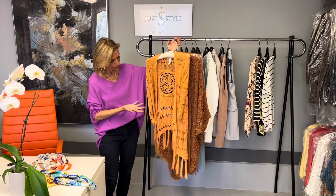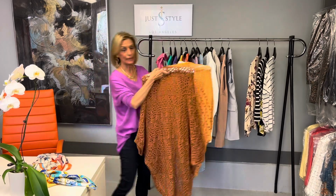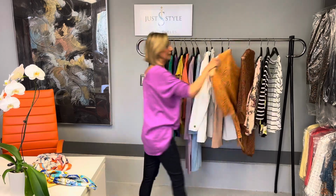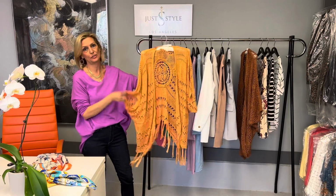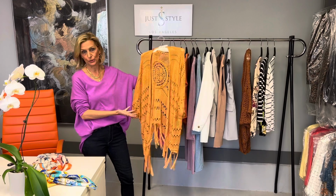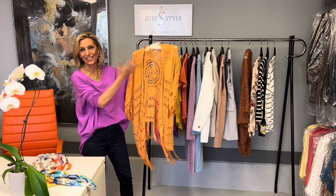I have these two cardigans that we've had for a while, and I'm going to look at adding more, but we do have those two available, and especially this orange one is really fun because the color itself is also a very trendy color, and it's lightweight and it's crochet, so you're covering a bunch of different trends all in one.